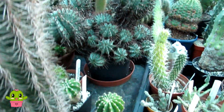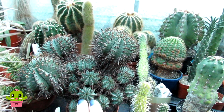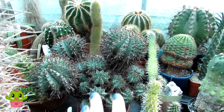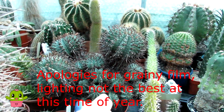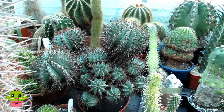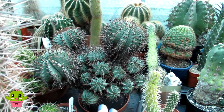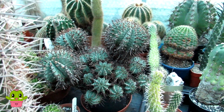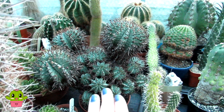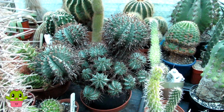More Echinopsis. This is the only euphorbia that I actually keep in the polytunnel, and that's because this is the Euphorbia horrida. I've found that as long as it's kept dry, it tends to cope really well with cold temperatures, a minimum of 5. Now, most euphorbias have to have a minimum of 10 Celsius, 50 degrees Fahrenheit. But this is the only one I find can cope pretty well without any problems at all.